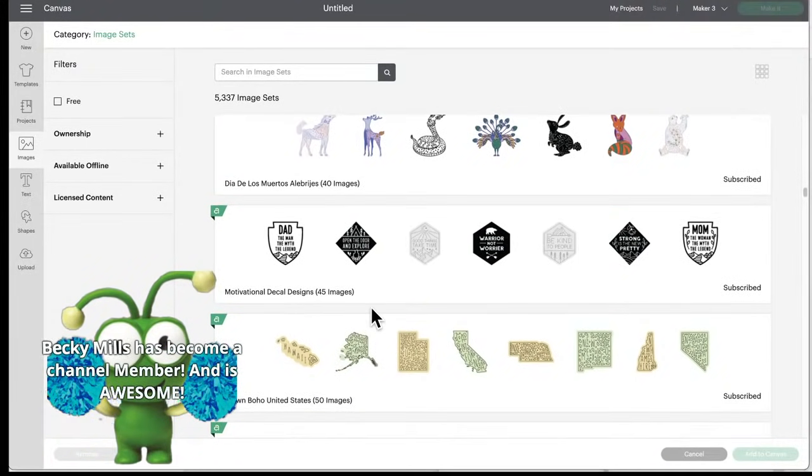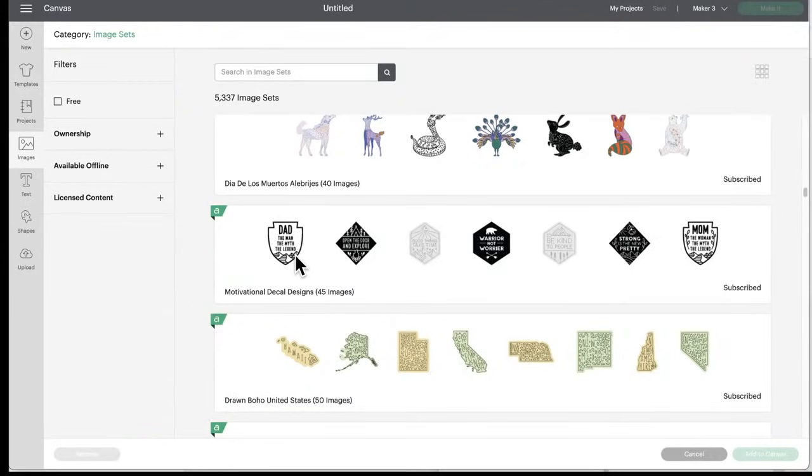Motivational decal designs. Dad, I'm the man, the myth, the legend. Open the door and explore.